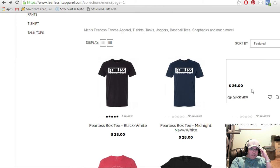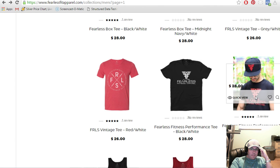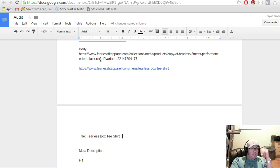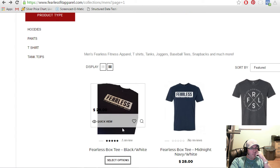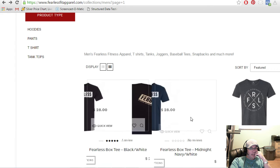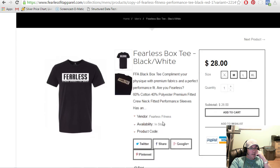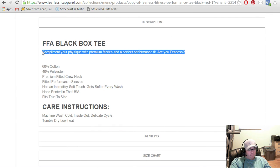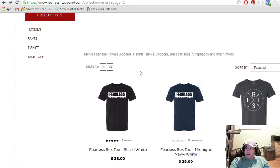Like for this, normally I'll toss in a product name. You have multiple products named the same thing. See, like Fearless Box Tee. You could actually merge these together. Well, no, I guess keep them separate if they're going to be unique. If they're duplicate, I'll bet you these are duplicate right here.